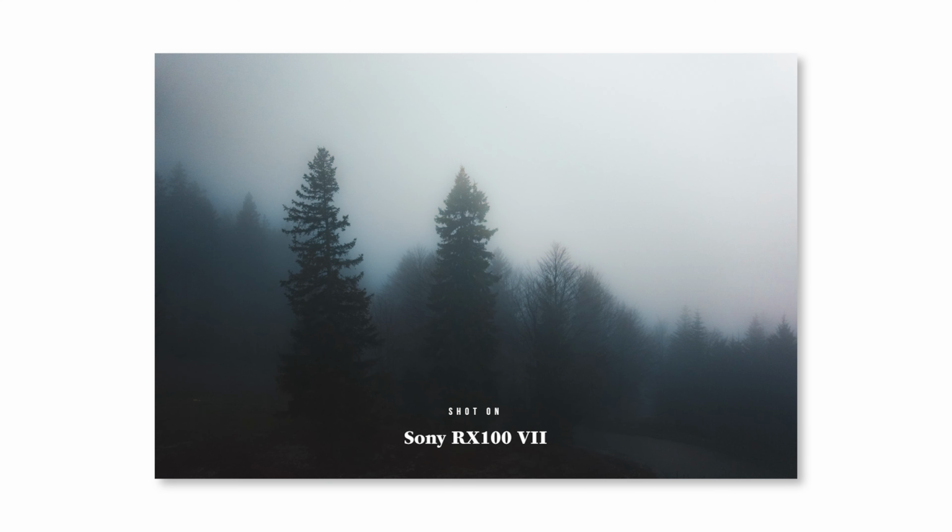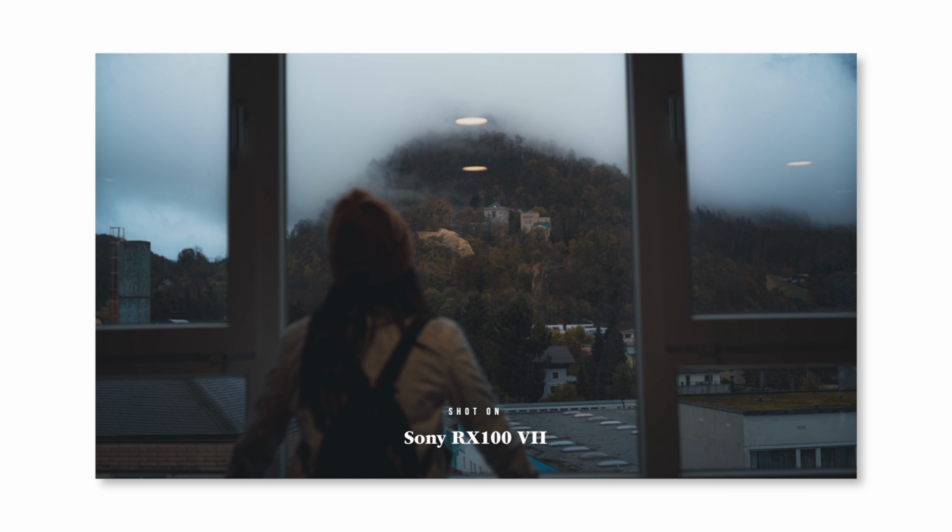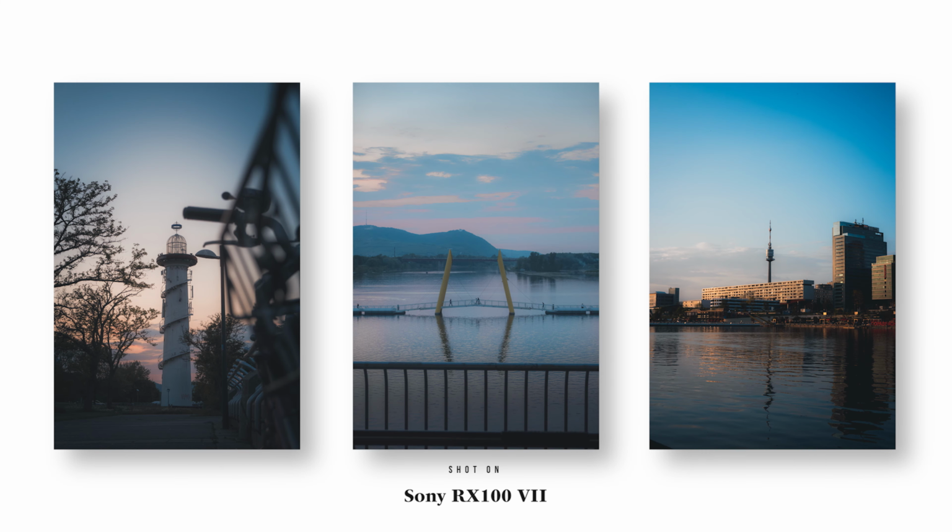It's an f2.8 to 4.5 Zeiss lens that delivers really beautiful images, and I'm pretty sure you won't easily be able to tell apart from photos I took with my other bigger cameras. The RX100 Mark 7 has been called a baby A9, which is one of Sony's top-of-the-line flagship cameras, because it can do almost everything that camera can in such a small package.